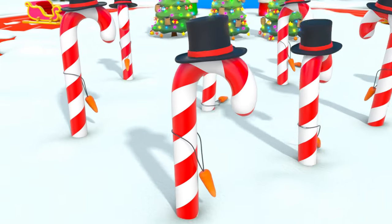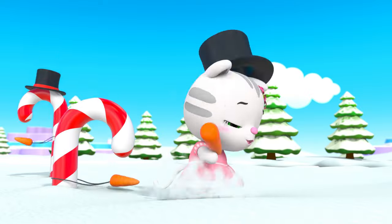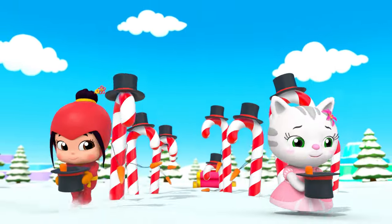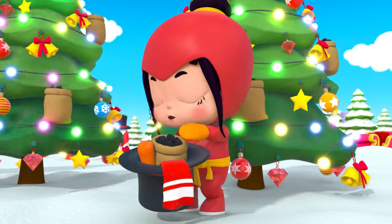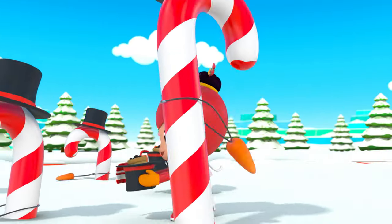Racing through the snow, candy canes are popping up. Get a carrot and that hat, watch out, dodge and duck. Look out, there's Christmas trees. Grab a scarf as we zoom by. And don't forget the coal to make the snowman eyes. Oh, run, run, run.